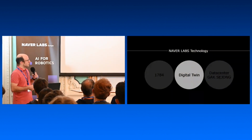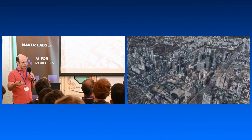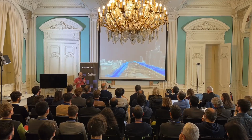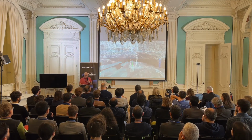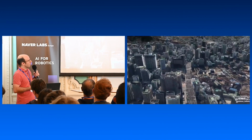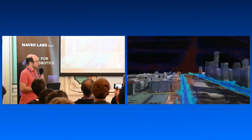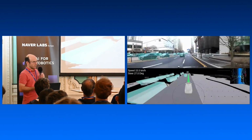The next technology I would like to show you is a digital twin. So here we created a system, a technology that allows the creation of highly accurate 3D reconstructions of entire cities. This is the basis for smart cities, for next generation urban planning. And these maps even enable autonomous driving. The way it's done is we collect all the data from planes, from cars, from human carried devices, and then with advanced AI methods we can create these very nice and very accurate 3D reconstructions of entire cities.